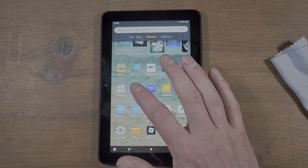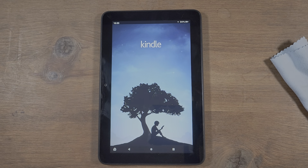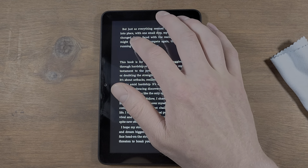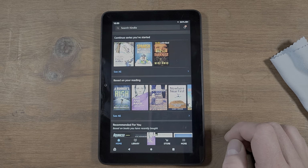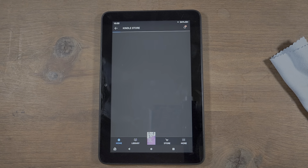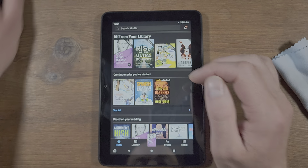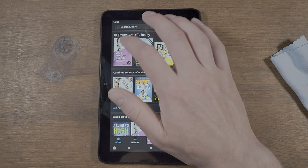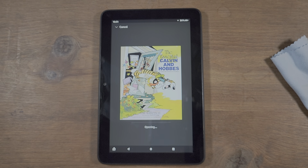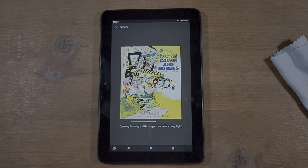To me, one of the best things for these small 7-inch tablets is Kindle, and of course it works very well on here. So we can go into a book that we have. Let's go into Calvin and Hobbes here. This is the first time I am opening it on this device, so it will take a few moments to download.